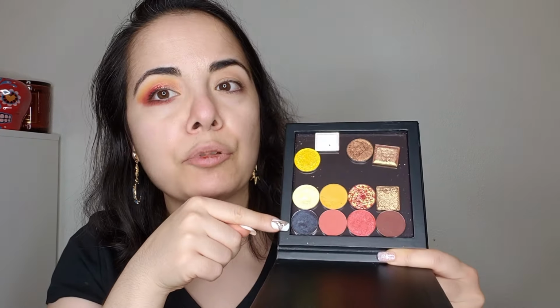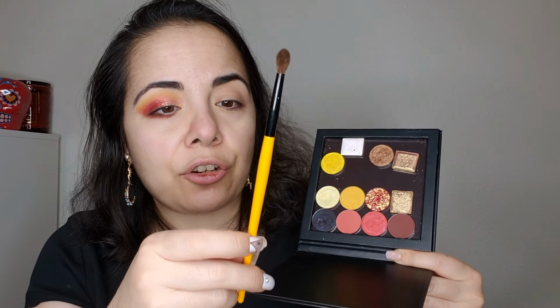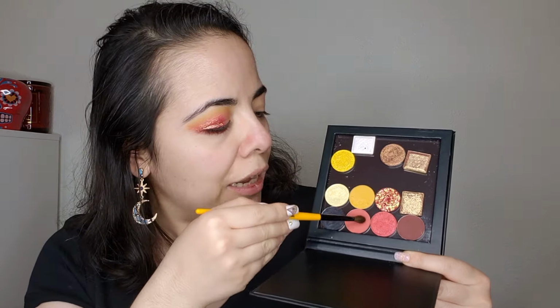Once I'm done with the other eye, I'll bring the camera closer and show you both of the looks from close up. But let's jump into the second one for now. Again, I'm trying to not use the same colors in both eyes. So for the other one, I'm going to use this beautiful color, which to me is an ideal color for an eclipse. I'm going to get started by going into my crease with E02 and going into this beautiful red.